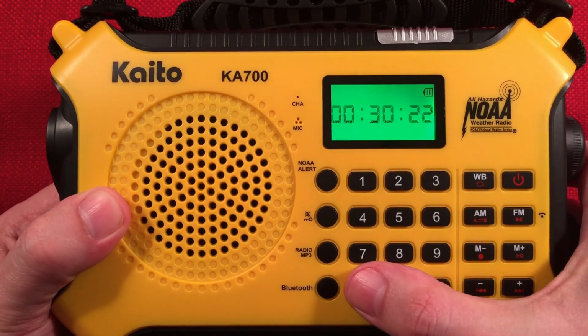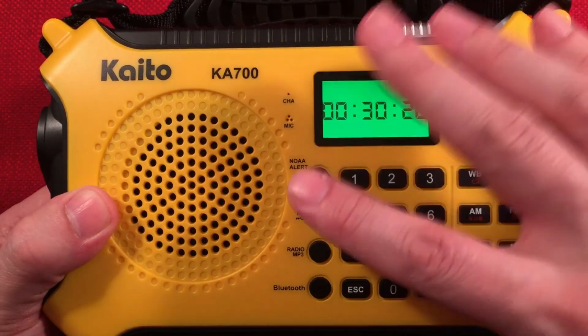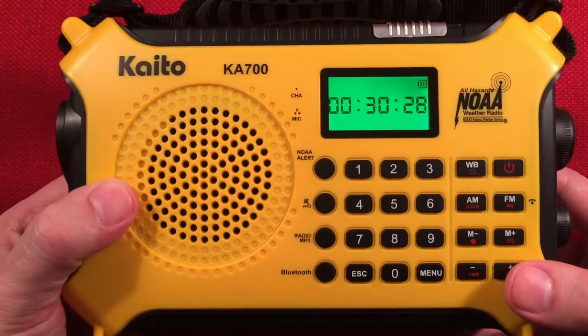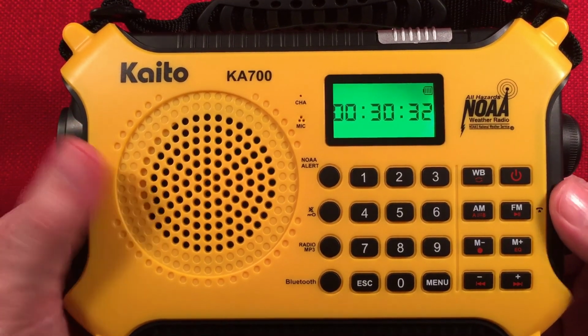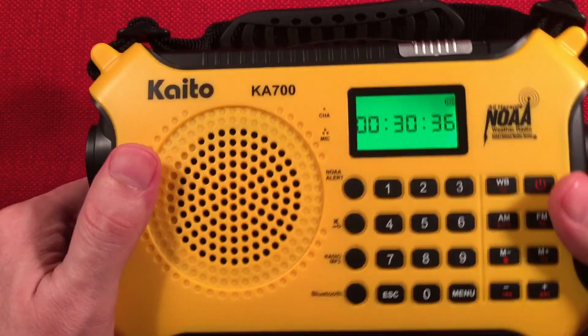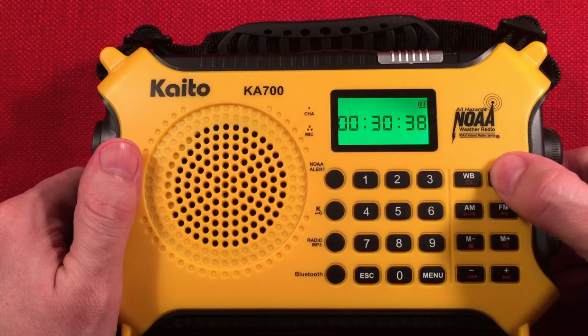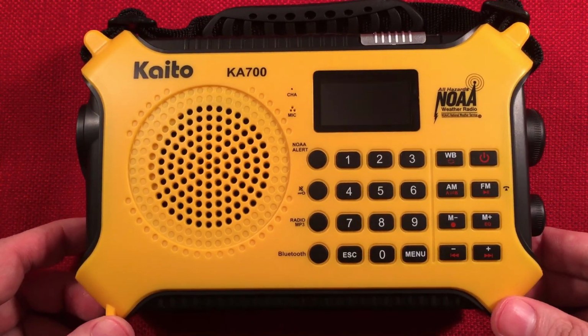And we'll escape again. There's our clock. I wanted to show that to you, so you can at least see the clock without anything else happening with the radio. But if you wait 3 minutes, it auto turns off in this mode if the radio is not playing and it's in the menu mode. So, all right, let's turn off the radio and we'll do final thoughts. Goodbye. Final thoughts on the radio.